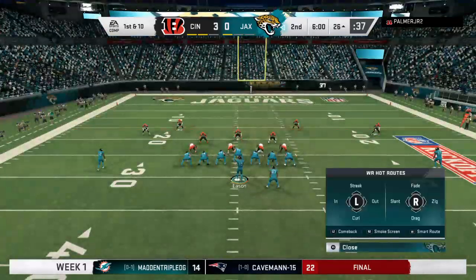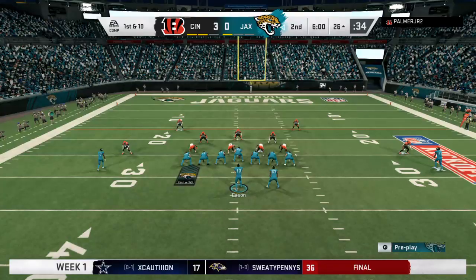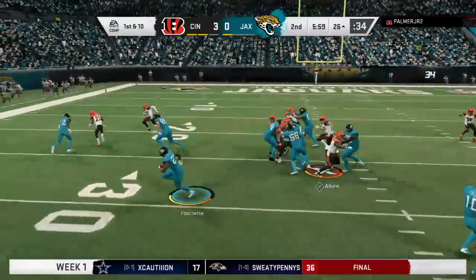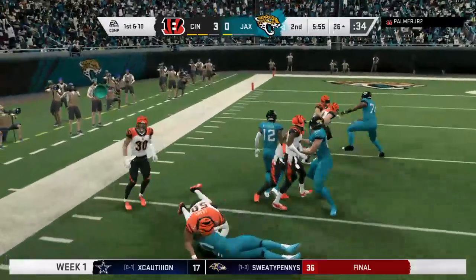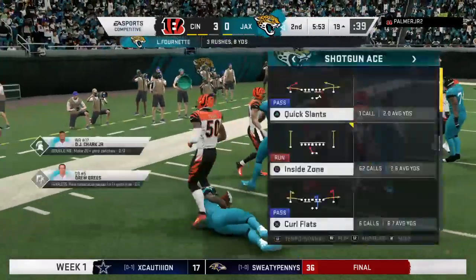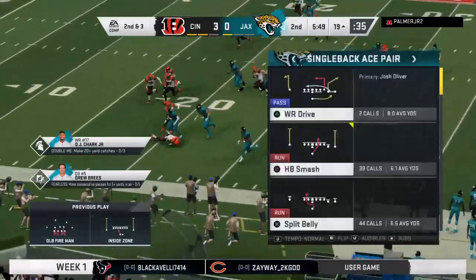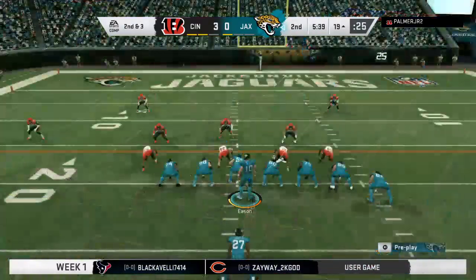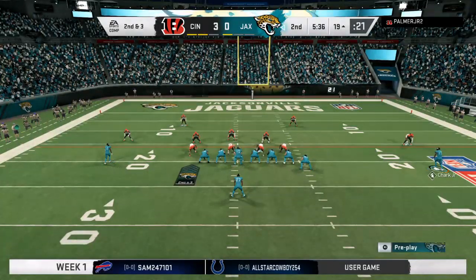Second quarter now from Jacksonville, and it's the Jags with the football as they've got it with a 1st and 10. They go back to the ground now with Fournette. And they've got it in the red zone now, down at about the 19. It's a 7-yard carry to set them up with a 2nd and 3.